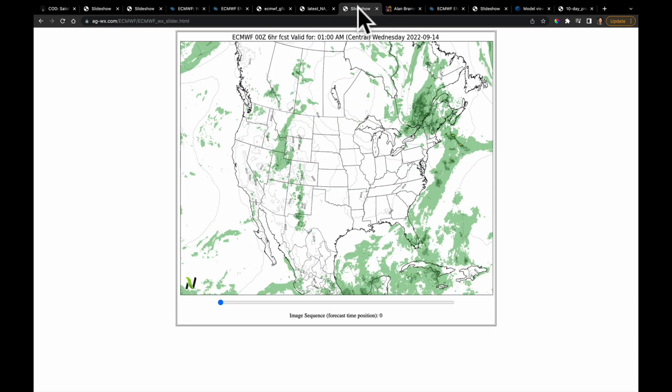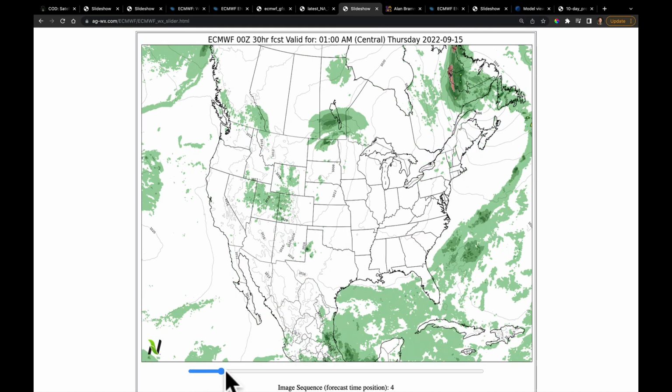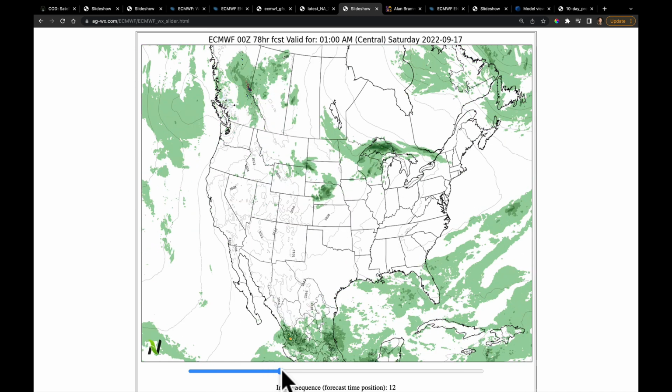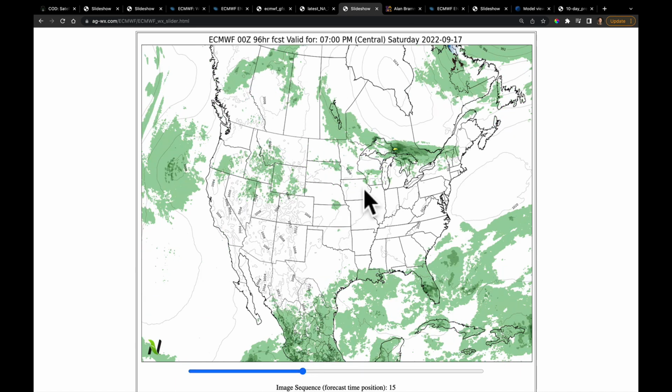Just to show you the newest run, though, let's go to the high-res European model. So we've already seen through Friday, right in through here. Now what you're going to watch is as we go into Friday evening, getting into Saturday morning, Saturday afternoon and evening, there's no longer that larger low that was forecast to sit here.